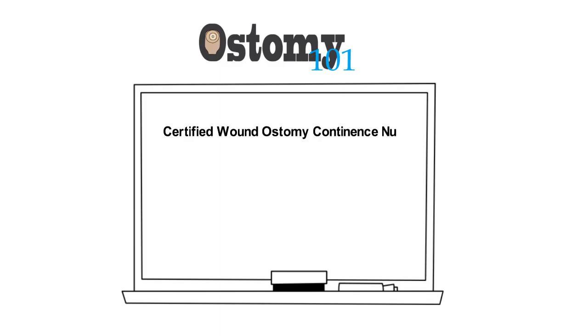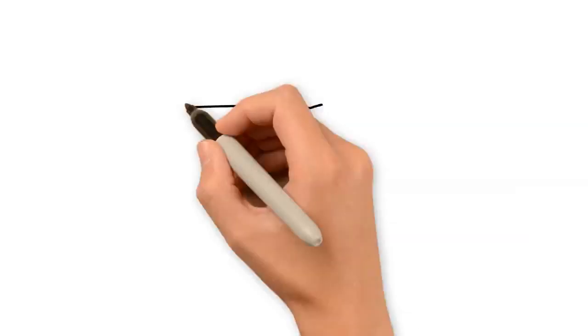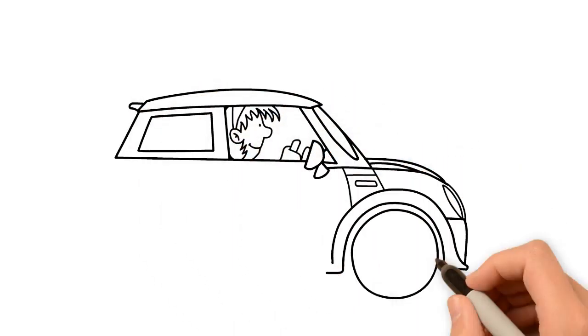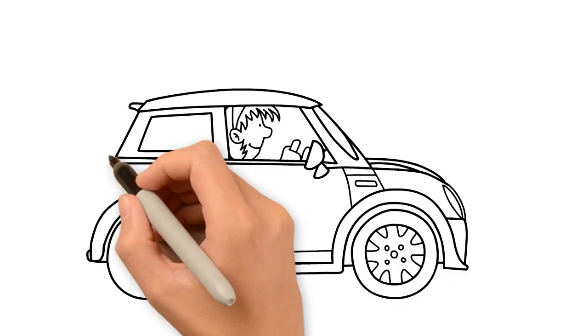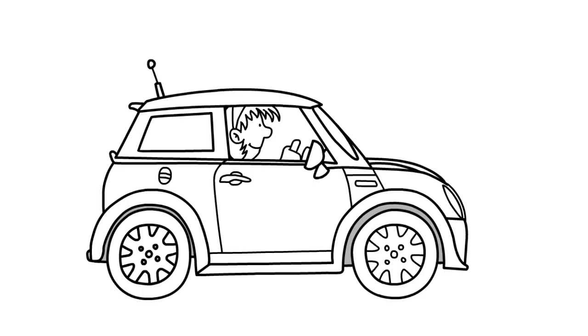Once you tolerate your diet, you will be changed over to oral pain medications to manage your pain in preparation for discharge. If you are tolerating a low residue or regular diet, oral pain medicine, walking and urinating without difficulty, and support systems are in place at your home for your care, then you have met all the goals to be discharged. You will need a responsible person to drive you home, or the case manager can help arrange for your transportation. If you have any needs after discharge, they will already be set up by the case manager.